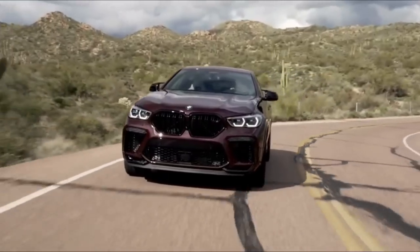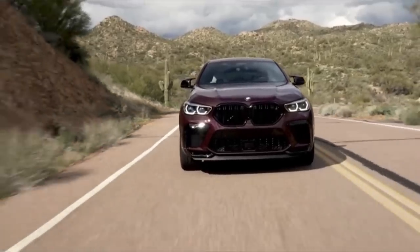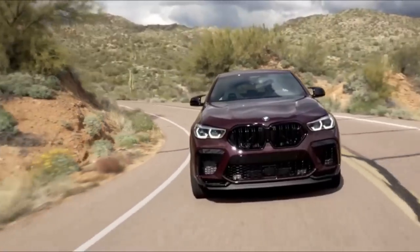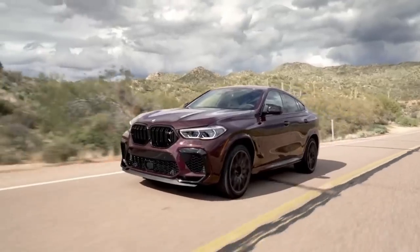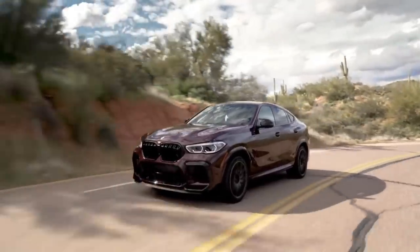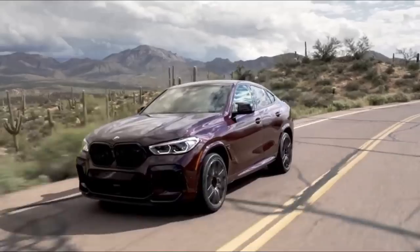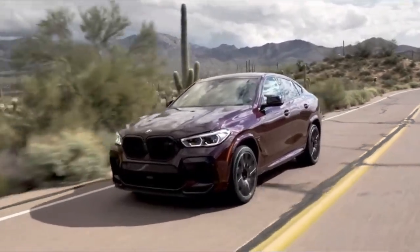Safety and driver assistance features include standard forward collision warning and automated emergency braking, standard lane departure warning and lane keeping assist, and available adaptive cruise control with stop and go technology. The X6M Competition safety crash test rating has not yet been revealed. In conclusion, the X6M Competition's major downsides are that distinctive styling limits rear headroom and cargo capacity. Compromised rear visibility.